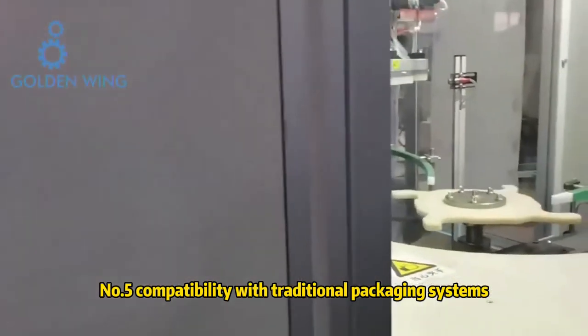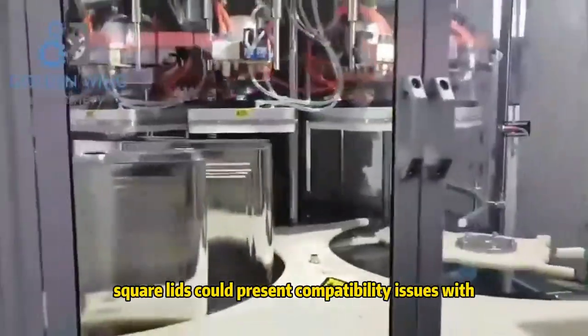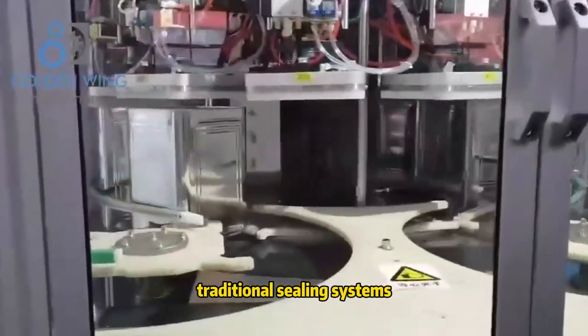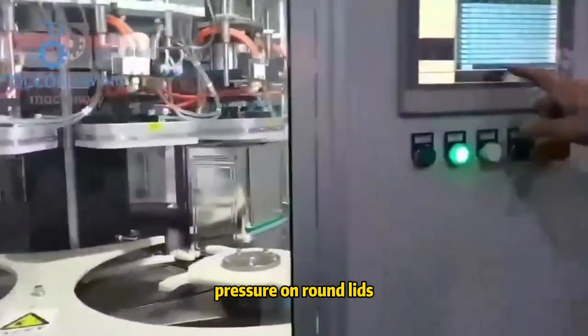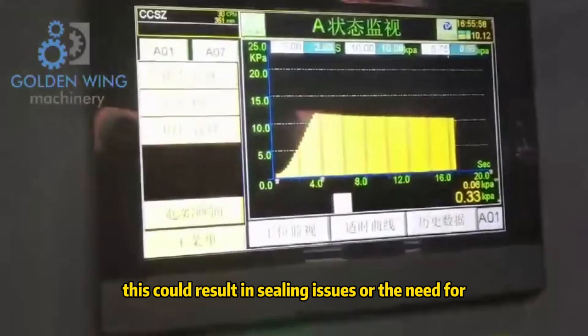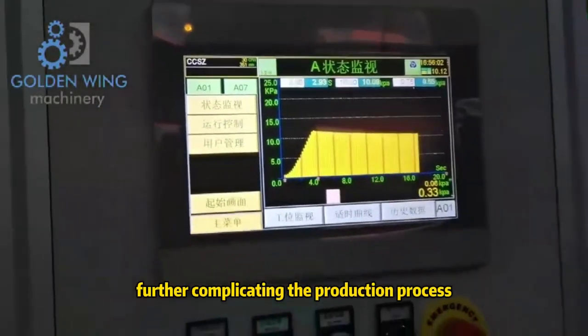Number 5. Compatibility with traditional packaging systems. Square lids could present compatibility issues with traditional sealing systems. For example, the way sealing machines are designed to apply pressure on round lids may not translate directly to square lids. This could result in sealing issues or the need for custom adjustments, further complicating the production process.